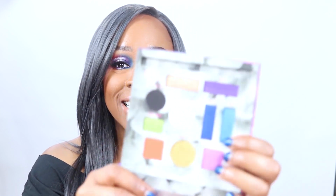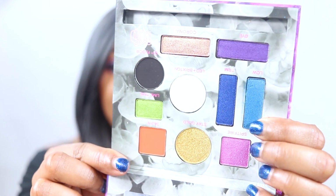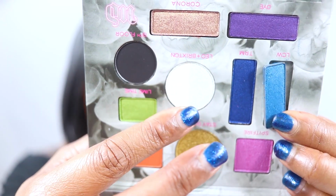This one is discontinued, so I'm sorry, but this is Urban Decay's Kristen Leanne. Okay, here's what that looks like. This is not the most colorful, okay? It's not the most colorful, but because it has the blues, the purples, the yellows, and the green, I feel like you can get a good amount of looks. And then it has like a transformer shade in this little two-sided white and blue.